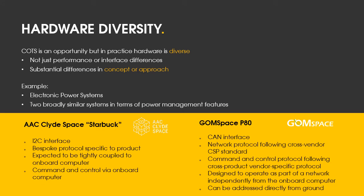So to take a specific example, looking at 2 CubeSat electronic power systems aimed at the sort of 6U or 10 kilogram CubeSat class, we can look at the AAC ClydeSpace Starbuck power system, which has an I2C interface. It uses a vendor-specific bespoke protocol across that I2C interface and is tightly coupled to the onboard computer. So to do all the command and control is a tight, effectively one-to-one relationship between the computer and the power system.